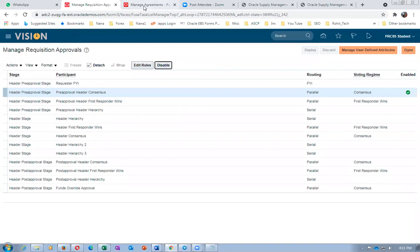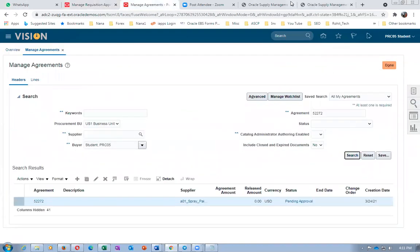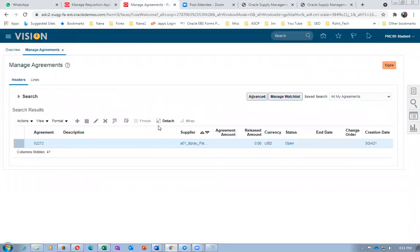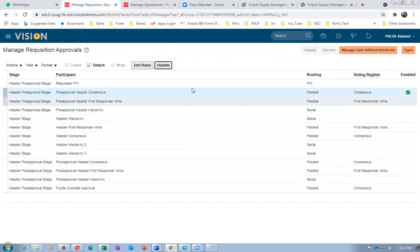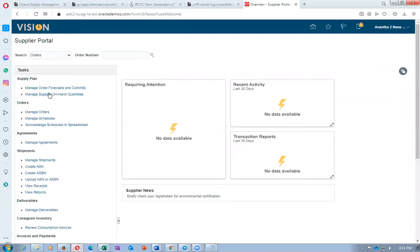It's not enabled actually. So now we'll go there and have a look at our agreement. This is now done. Go there. So it is open now. Fine. Purchase order is approved actually. Quite good. Someone is approved. Now we'll go to the supplier. Fine. Go to the second supplier. There is no one. Fine. Go there.